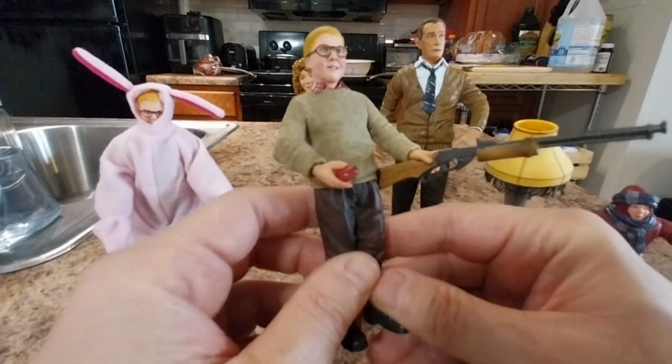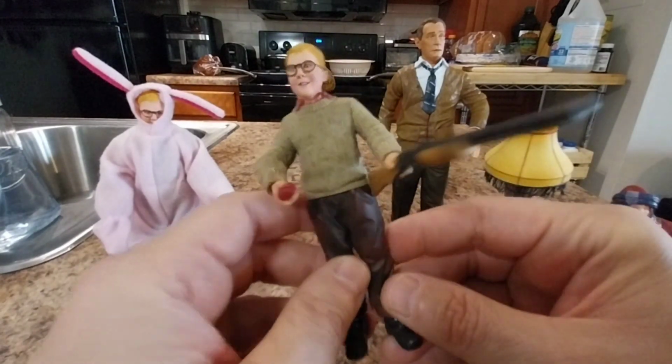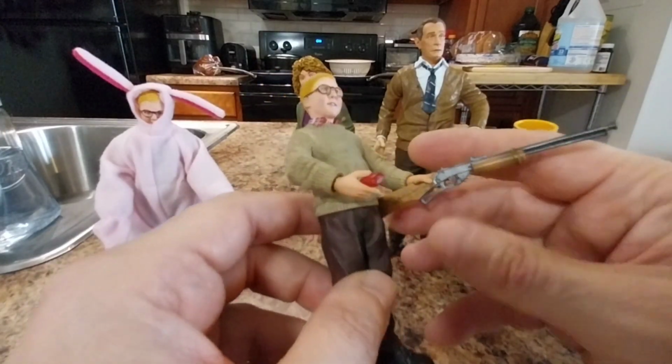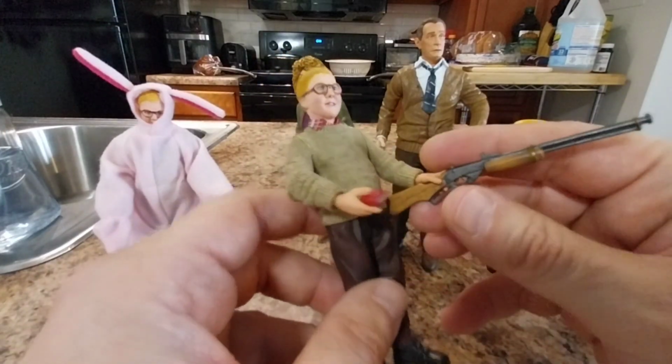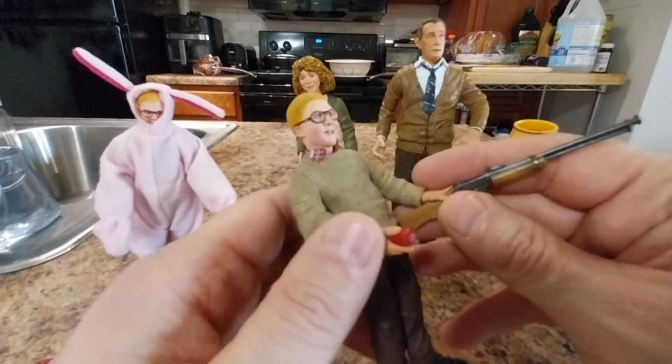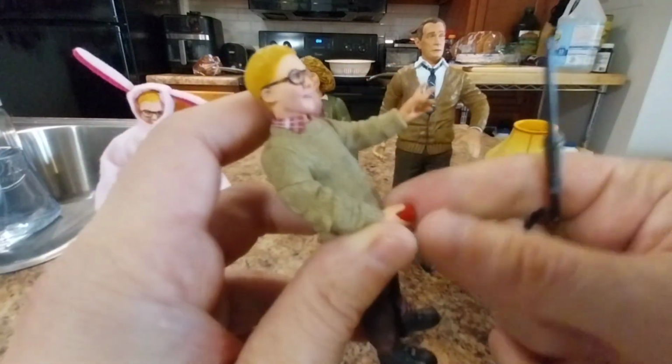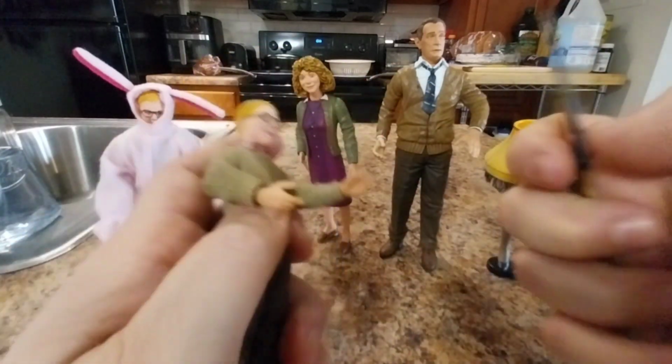We'll get into that in a little bit. But anyway, there's Ralphie with his Red Ryder rifle. I did try to get him to hold this rifle. You can, but you would have to force it, and I'm afraid to break this thing. He's got the little pack of pellets right there.